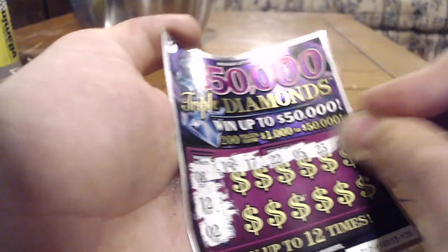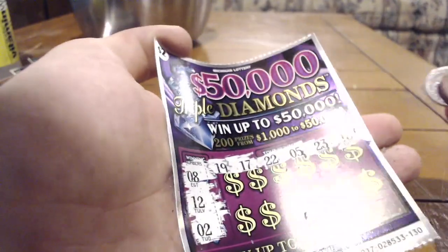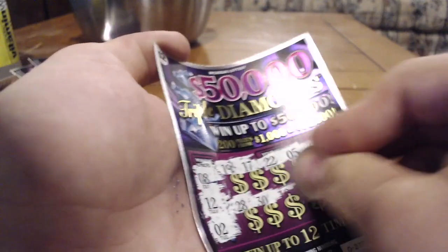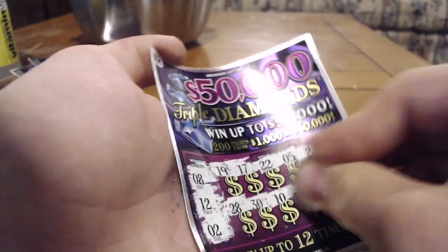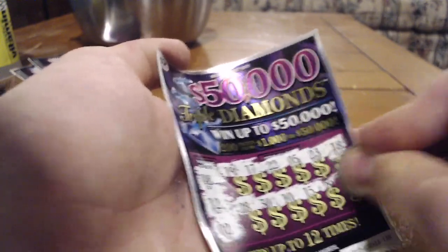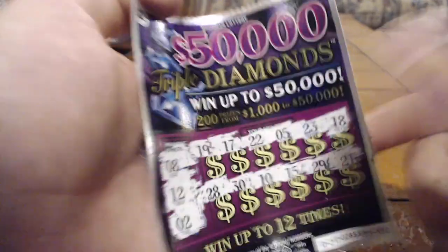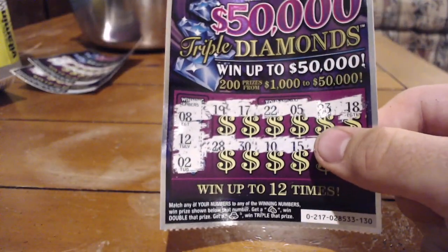19, 17, 22, 5, 23, and 18. Nothing there. 28, 30, 10, 15, 29, and 21. Okay, not bad, guys. I'm really happy with this turnout. That's awesome. So we bought five total tickets, $2 each, and we got two winning tickets, I believe.